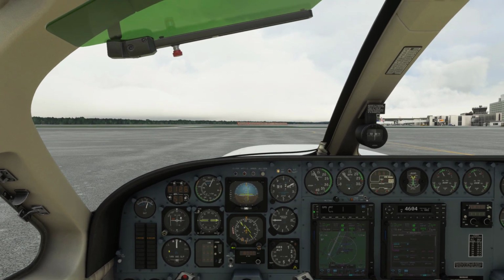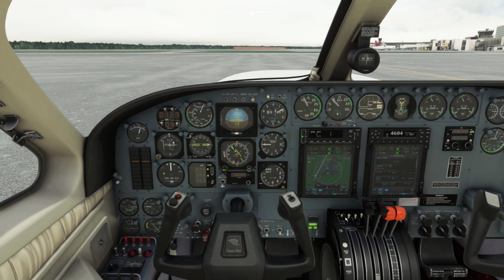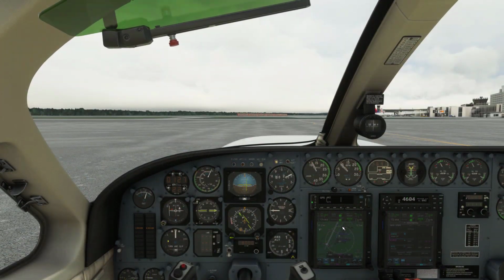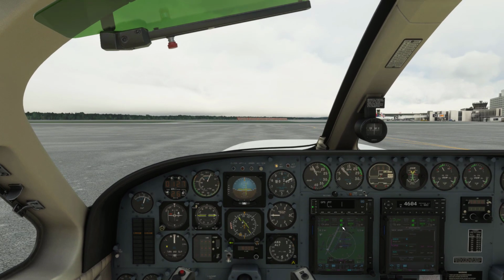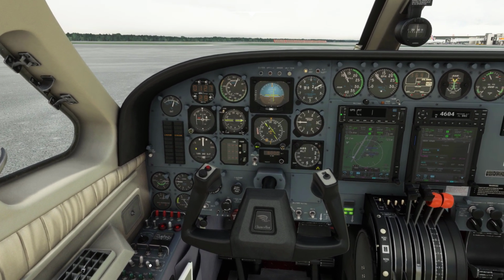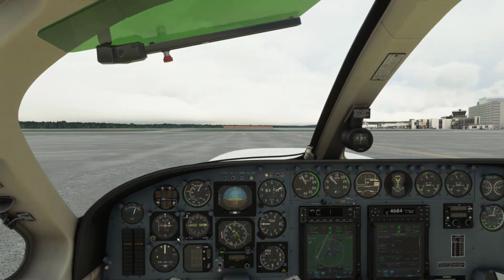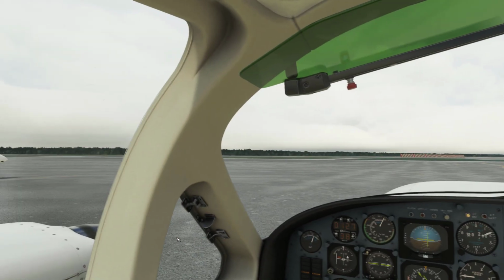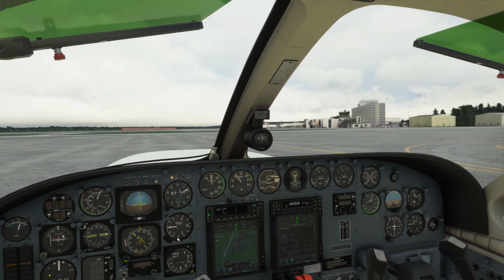Let's check our before taxi checklist. Avionics, air conditioning's good. We'll bring on some interior lights. Pitot heat we don't need right now. Alright, so let's come on with our taxi lights. Parking brake's coming off. And we shall taxi to 15. Everything's clear.